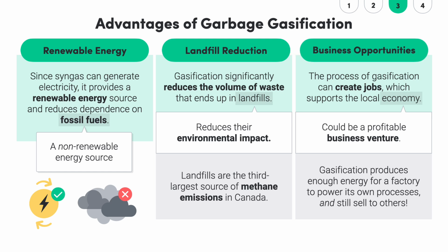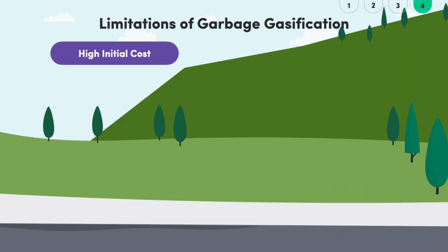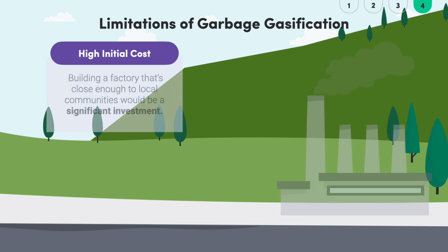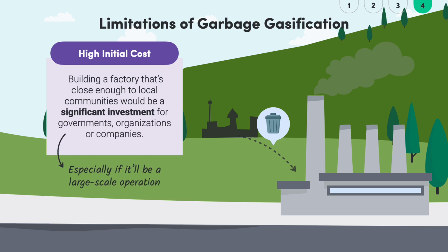So, why isn't more of it happening? Well, there are also challenges and limitations to face. Firstly, there's the initial cost of setting up gasification plants. Building a factory near enough to local communities so that local garbage doesn't have to travel far would be a significant investment if governments wanted to make this a large-scale operation. So that's a real barrier for governments, organizations, or companies wanting to move towards sustainability.